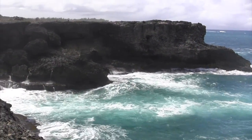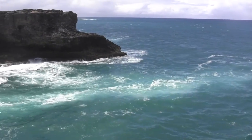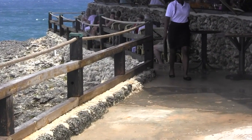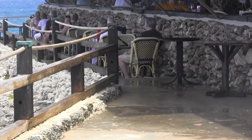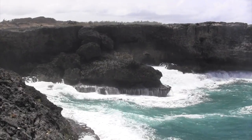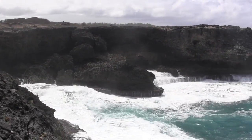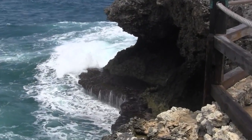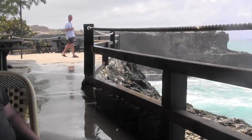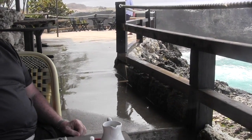We're at the very northern end of Barbados, and the water is just beautiful here. There is a restaurant, and we're sitting over here where it's really quite wet, and if a big wave comes, we're supposed to run. Evidently there are caves down here, but the caves are closed today because of the high waves. And of course I didn't get it, but a wave just crashed right here, and we're sitting right here.